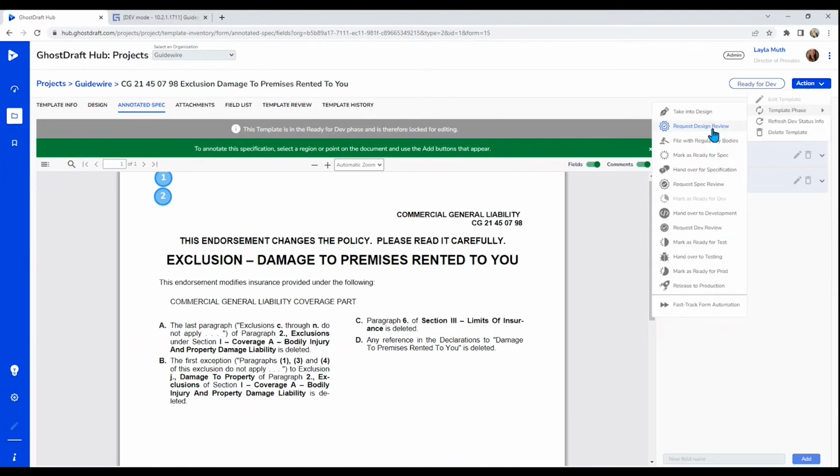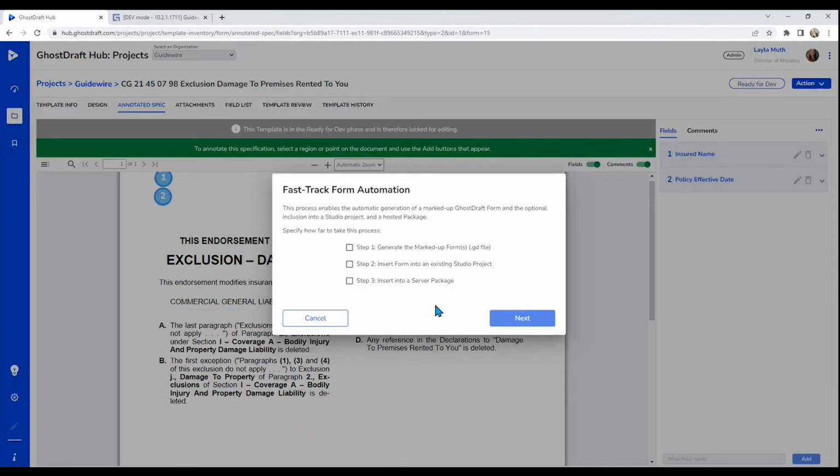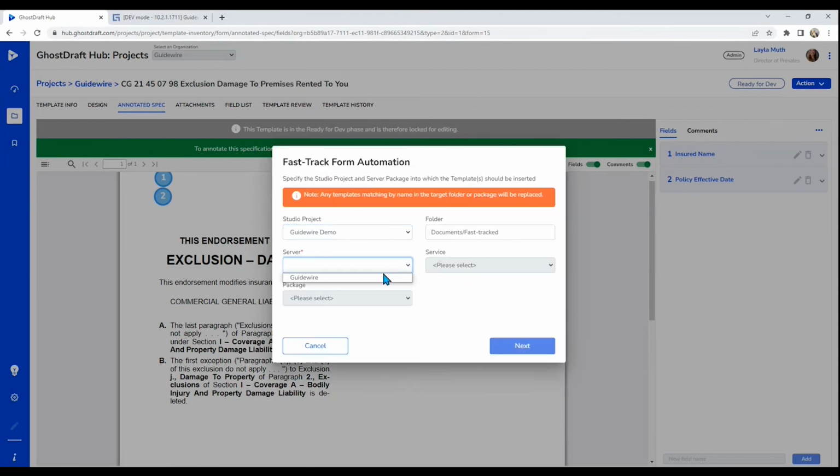When I select this option, I have a few choices. The first thing you can do here is generate the marked up form. You can also add this to an existing development project using GhostDraft's authoring environment called Studio, and you can even move this all the way into a package which will be ready for testing. For this example, I'm going to select all 3 steps and move through the prompts to add and attach it to the correct project.